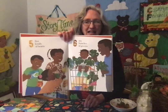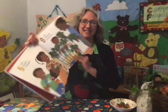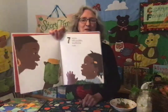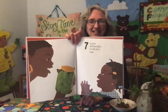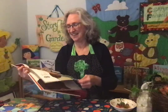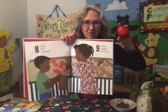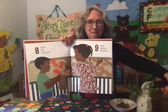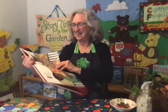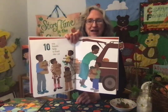5 kinds of beans, 6 bunches of greens, 7 dill pickles stuffed in a jar. Do you like pickles? I like the sour kind. 8 ripe tomatoes. 9 plump potatoes. 10 hands helped to pack the car.